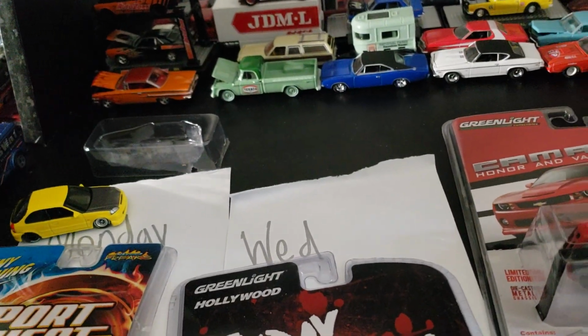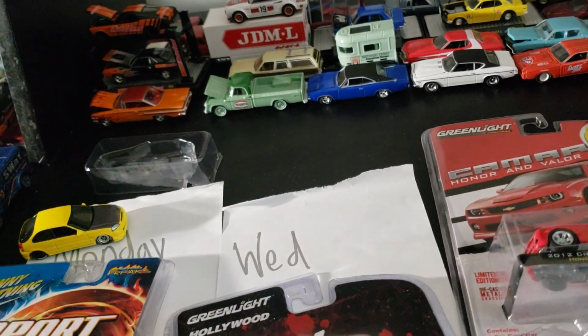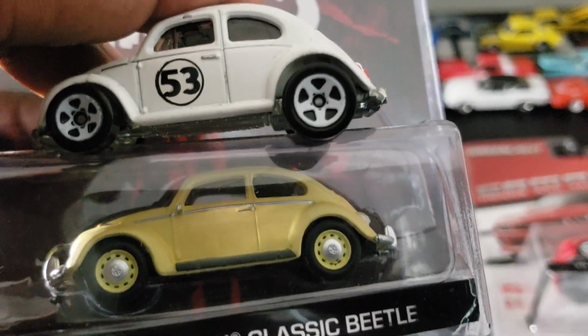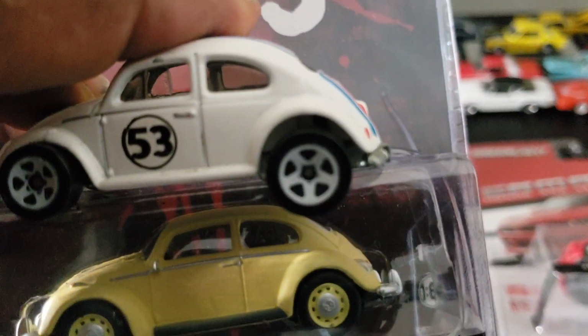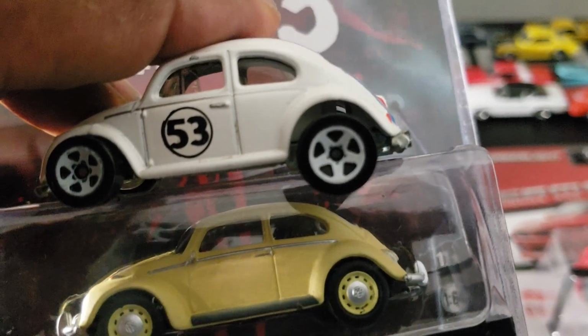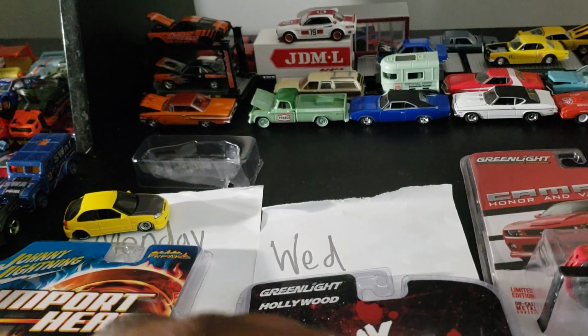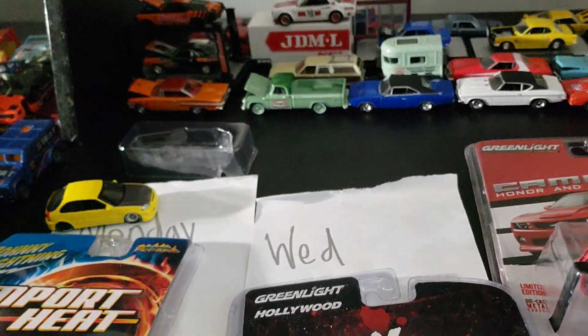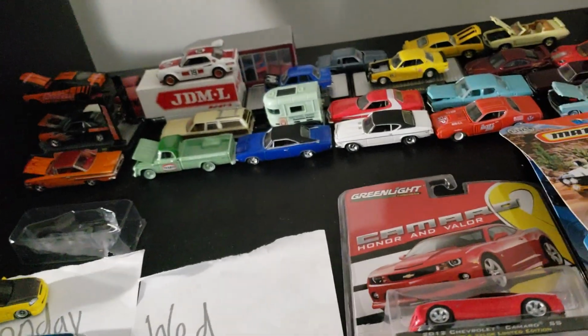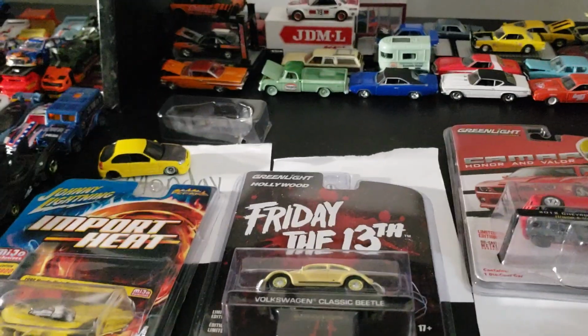The only thing I got over here is Herbie to compare it to, and Herbie is pretty big. And, you know, they did a good job on it. And I think I have a Matchbox Beetle. I should have brought that out, but oh well. Moving on.